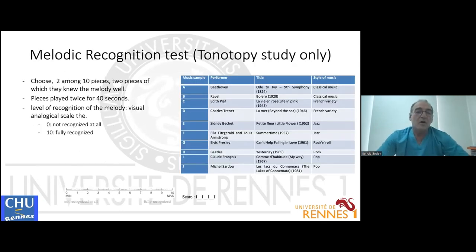We also did a melodic recognition test. We had the patient choose two pieces of music they knew very well. As you can see, it's very famous music: classical music, Beethoven, Ravel, French songs, jazz, rock and roll, etc. We had the patient choose two pieces of music and evaluate on the visual scale the quality of the recognition of the melody they had.